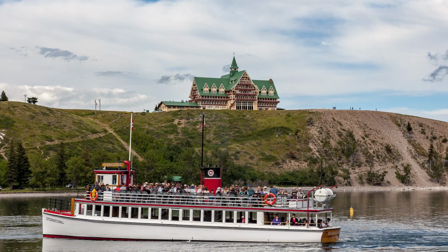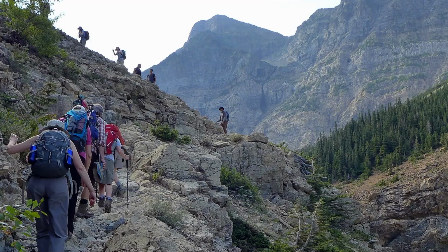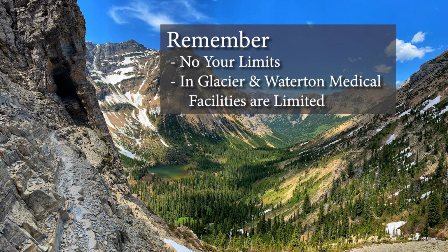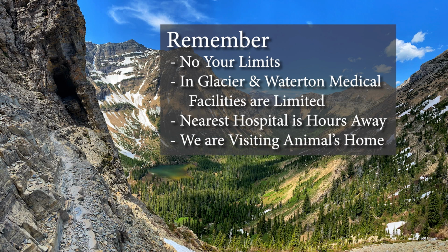But if you have the time, it's well worth a trip, even if you don't do one of the most thrilling hikes in the world. But if you do the trail, keep in mind that this level of activity is not for everyone. You need to be in good shape before you get here. Medical services are quite limited, and you're at least a couple of hours away from a major hospital. And also remember that this park belongs to nature. We are the intruding visitors.